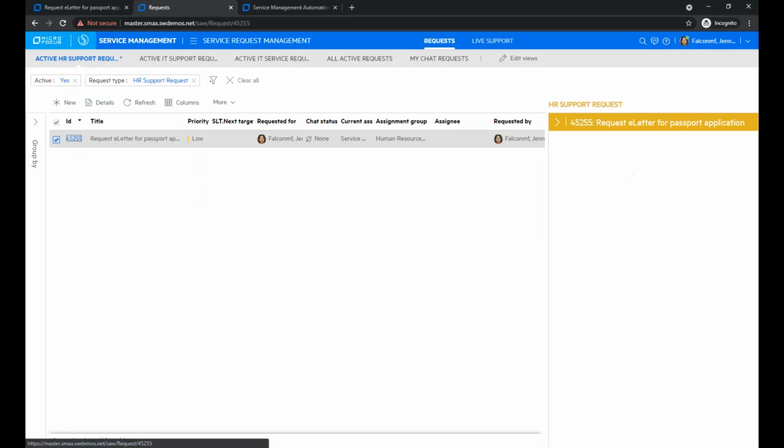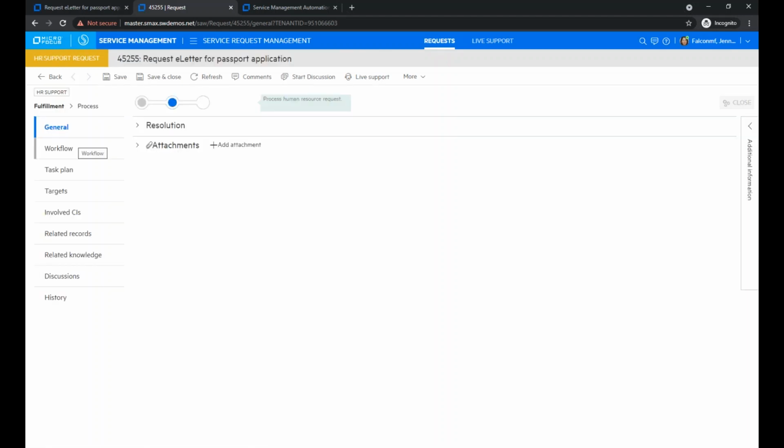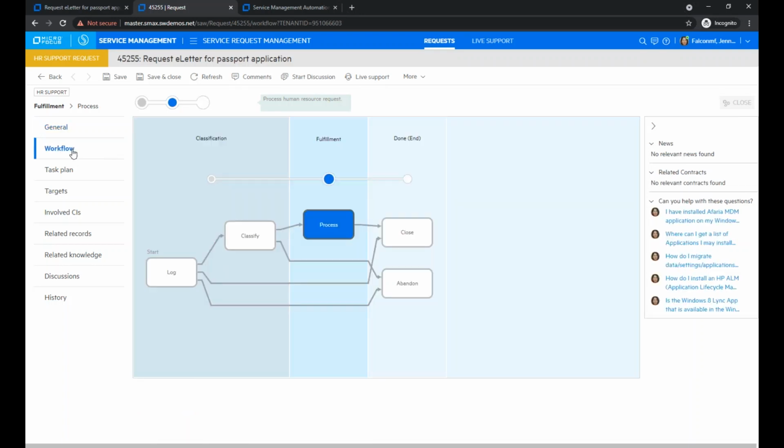But let's drill in here to this particular request where I asked for my passport to be sorted out for me. Okay, so here on the left, you've got lots of different tabs, but the one I want to show you most specifically is the workflow. Okay, so what you've got is out of the box workflows are available for all of the different types of tickets you might be handling, whether that's an incident, a problem, whether you've got a knowledge article to create a change or so on. You can actually edit the out of the box workflows that come.